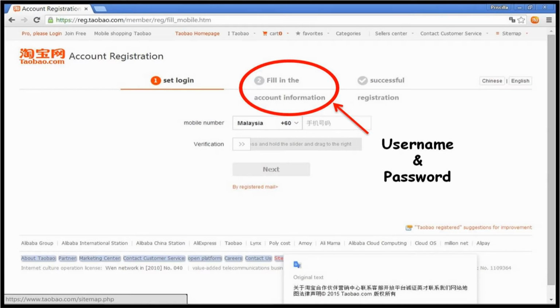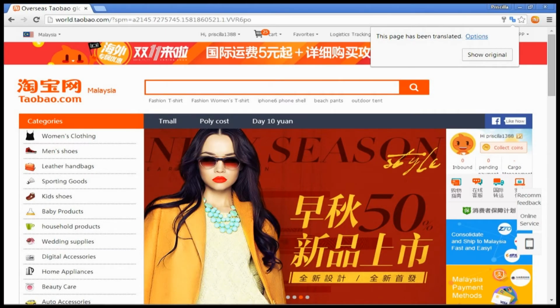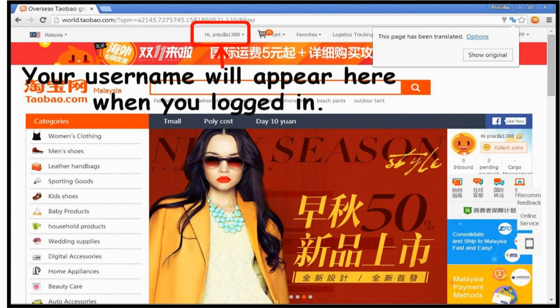Now you can go back to the home page to see whether you have been logged in or not. If you didn't see this part on your home page, that means you have to log in your account. But every time if you restarted the browser or you came back to the next day, they will also ask you for your password just to make sure no one else use your account.